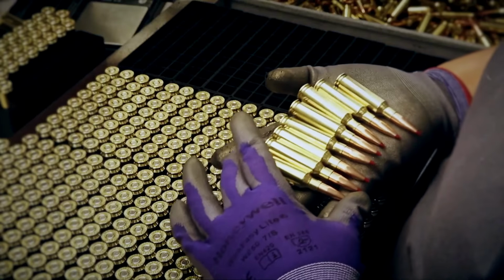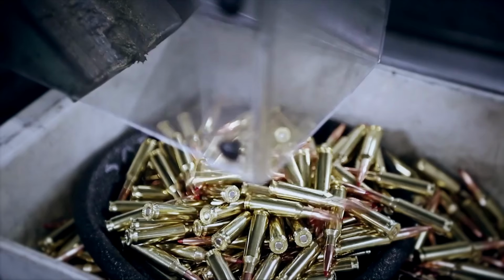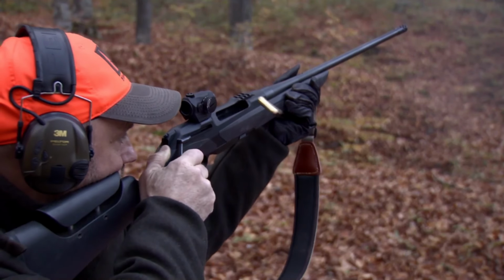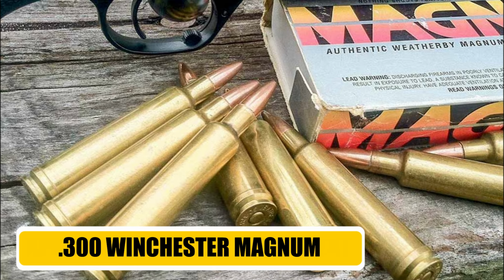I've watched inventory dry up faster than a puddle in the Arizona sun. So, lock and load, and stick with me. We are going to break down exactly why these cartridges have clawed their way to the top of the food chain. Let's get down to brass tacks. Number 5, 300 Winchester Magnum.